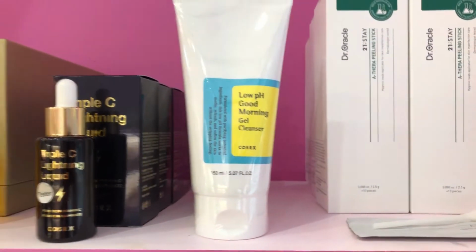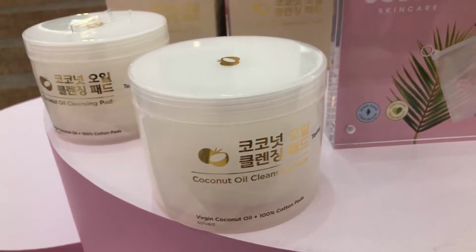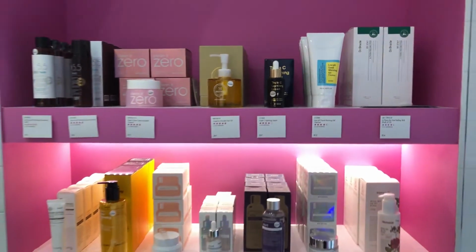So in K-beauty, there's this idea of a 10-step skincare routine. What that means is that there are 10 different types of products that you could be using in your routine based on your skin type and skin concern. You don't have to use them all, but it's all about curating and customizing your own personal routine.